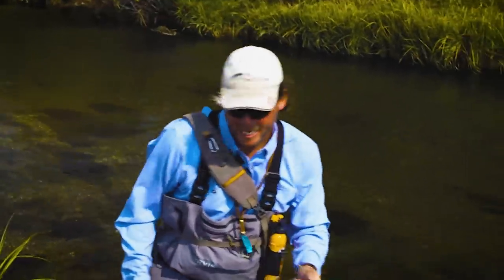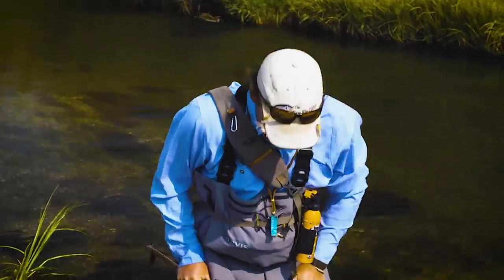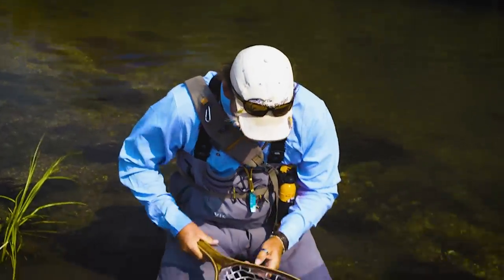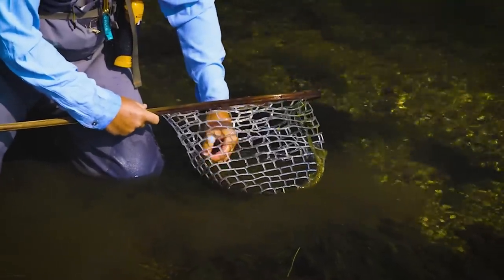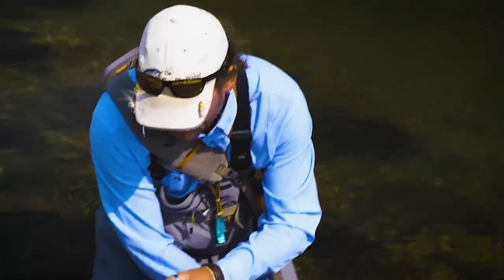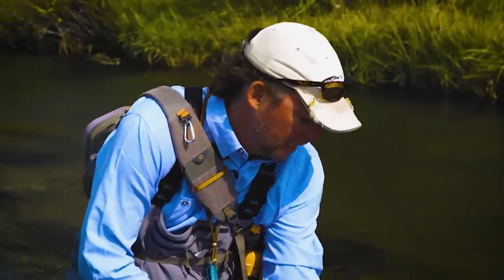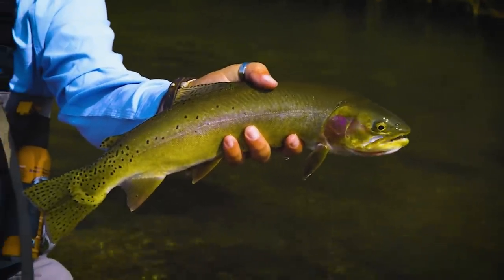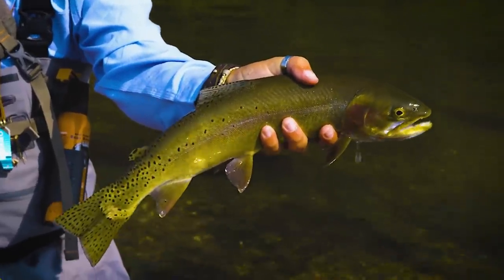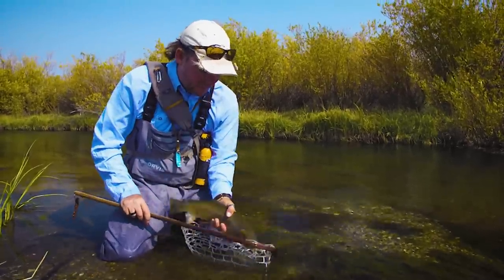In small streams, it does not get any better than this. Absolutely amazing. Skinny, skinny water, big, fat cutthroat. Pop out that little, it's actually a jig nymph. It's got a tungsten head and a little bit of blue flash, 18 inches underneath the ant. Took this absolute stud of a cutthroat in a small stream. Doesn't get better than that. All right, let's let this big girl go.